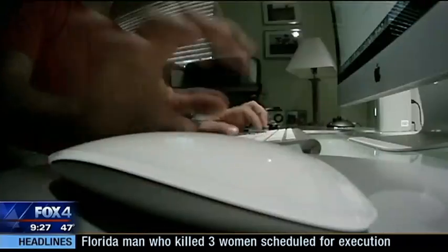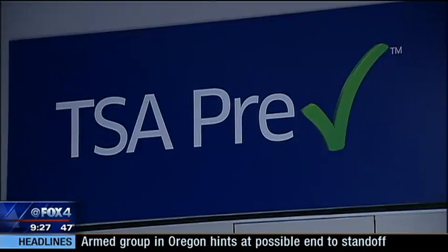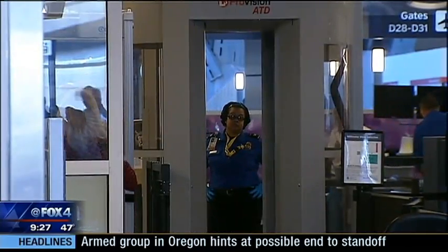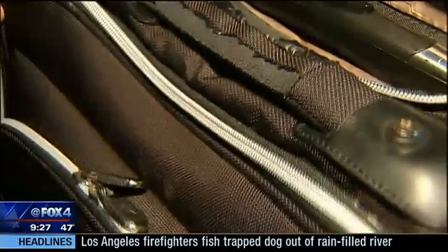The TSA spokesperson points us to a disclaimer on its website. No passenger is guaranteed expedited screening. But the website does not show what equipment is at each PreCheck location, leaving medical device passengers in the dark about what's available where. We paid for it, we qualified for it. I just want to be able to use it.